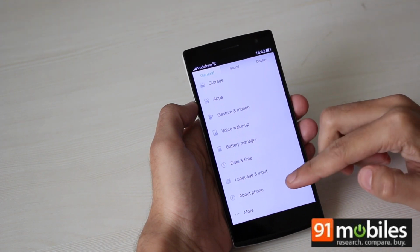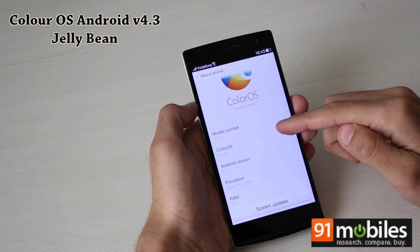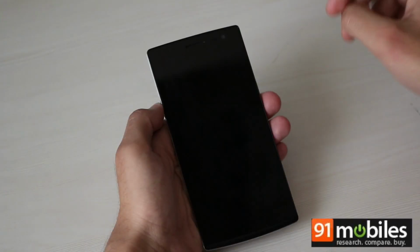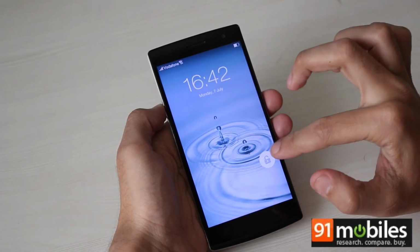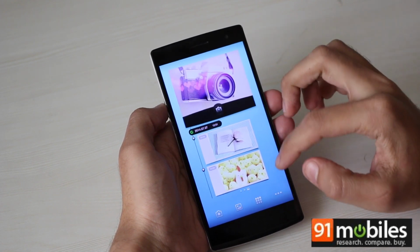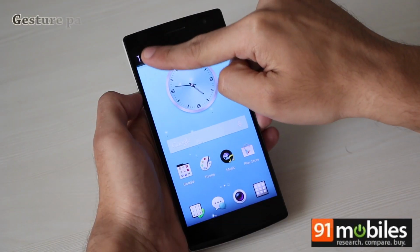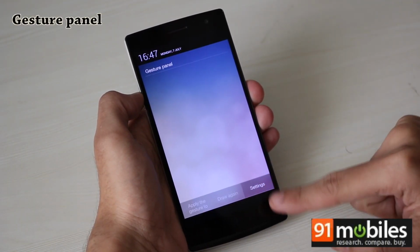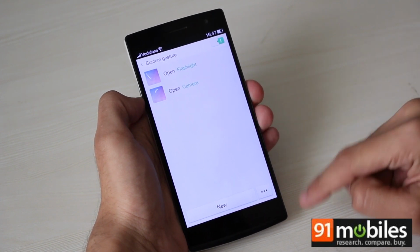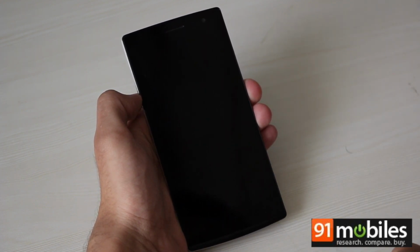Software-wise, the device runs on custom firmware from Oppo called ColorOS on top of the dated Android 4.3 Jelly Bean operating system. For a regular user, ColorOS makes a huge departure from the usual interface. Everything is present on the home screen itself, including apps and widgets. One useful feature of the OS is support for various gestures to open different apps. While the device allows you to use some gestures even when it's locked, for other gestures you can simply bring down the gesture panel.